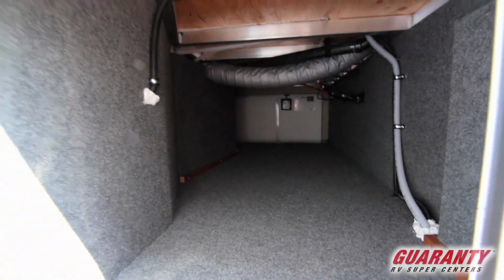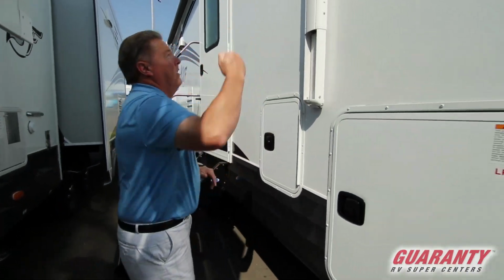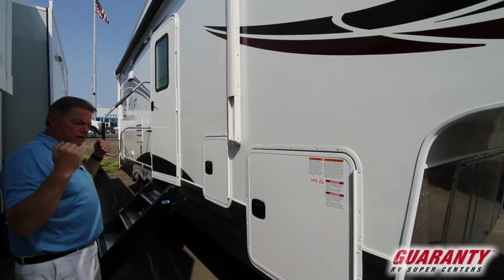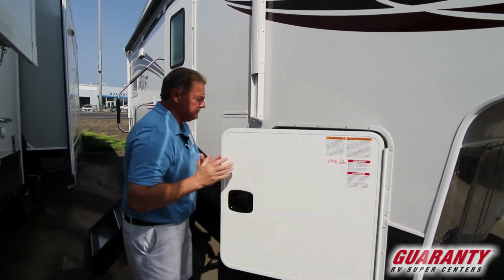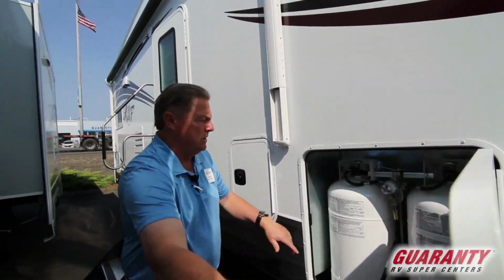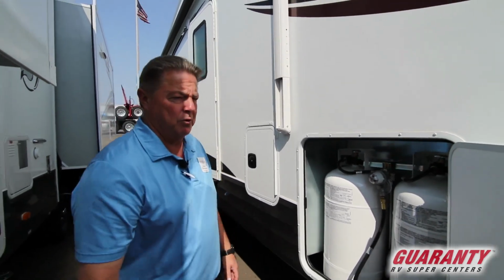Mold and mildew resistant carpeting. This is a heated basement. Large Carefree awning with a 6-way adjustable pitch awning to keep the water running off one side or the other. The very large propane tanks with the auto changeover makes it real nice, real handy, plenty of propane.